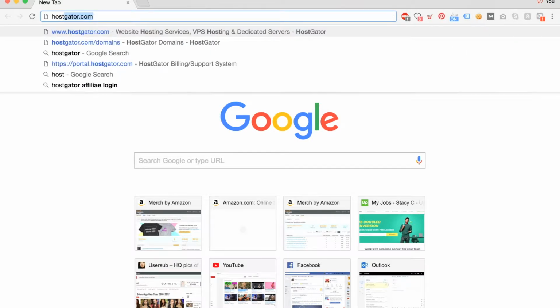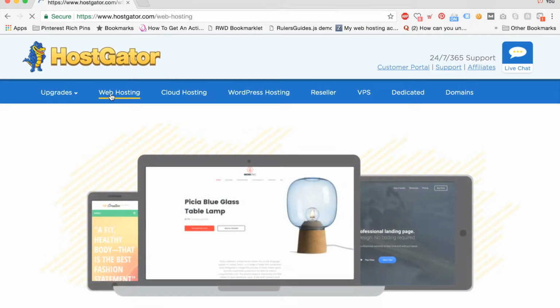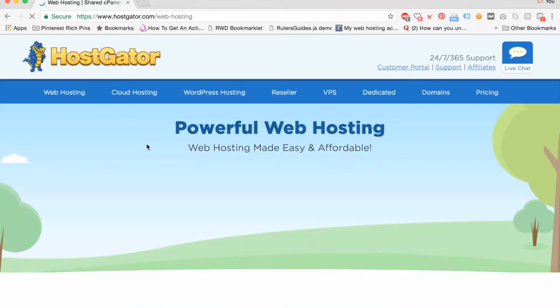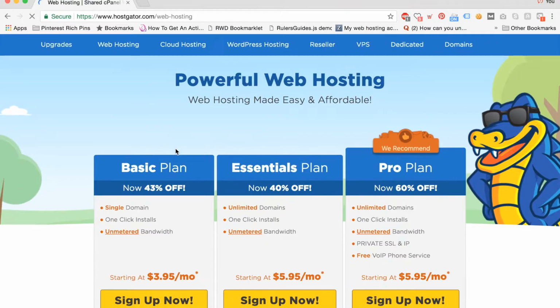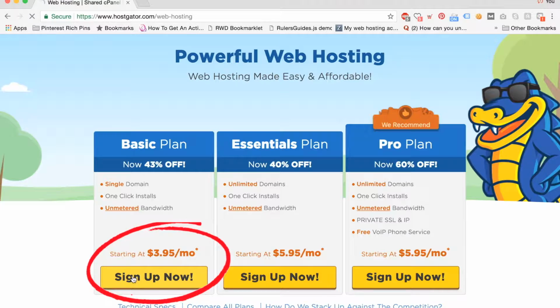Type hostgator.com into your address bar and click enter. HostGator is my favorite hosting site because they are great at responding to my questions, have great customer service, are very reliable with little downtime, and are one of the cheapest options available. I'll also show you how to get your first month of hosting for 1 cent or 25% off a longer plan. There are 3 plan options: the basic plan, the essentials plan, and the pro plan. Since you are just starting out and want a single website, choose the basic plan. If you know you want to create more than one website right now, then go with the essentials plan. Click here to sign up for the basic plan.